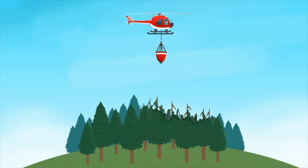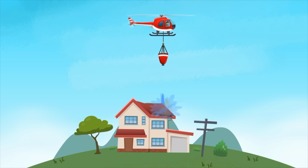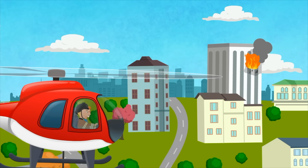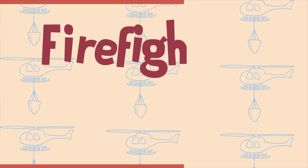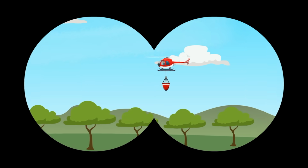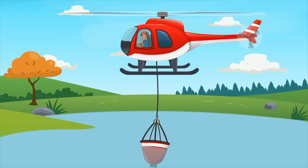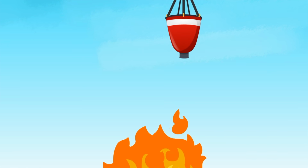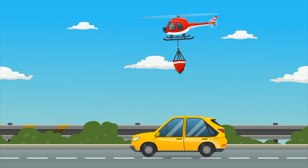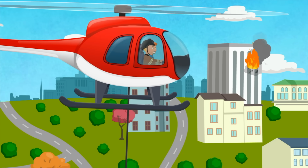Fires from the sky. It can stop those flames from getting too high. It can save the trees, save your home. It can even save your life. It's a firefighting helicopter, fighting fires from above the ground. A firefighting helicopter on a mission to put those fires out. Lots of water when it flies. Lakes and rivers are its water supply. It hovers above the burning flames and drops water from the sky.